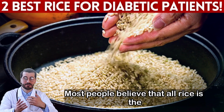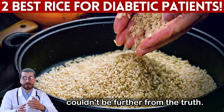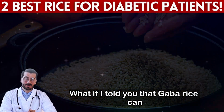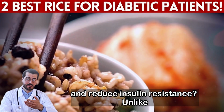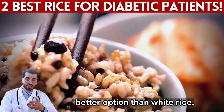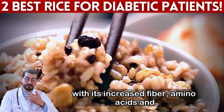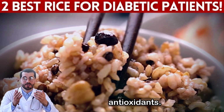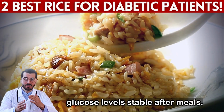Most people believe that all rice is the same when it comes to blood sugar, but that couldn't be further from the truth. What if I told you that GABA rice can actually help slow down sugar absorption and reduce insulin resistance? Unlike regular brown rice, which is already a better option than white rice, GABA rice takes things to the next level with its increased fiber, amino acids, and antioxidants. These nutrients work together to keep your glucose levels stable after meals.